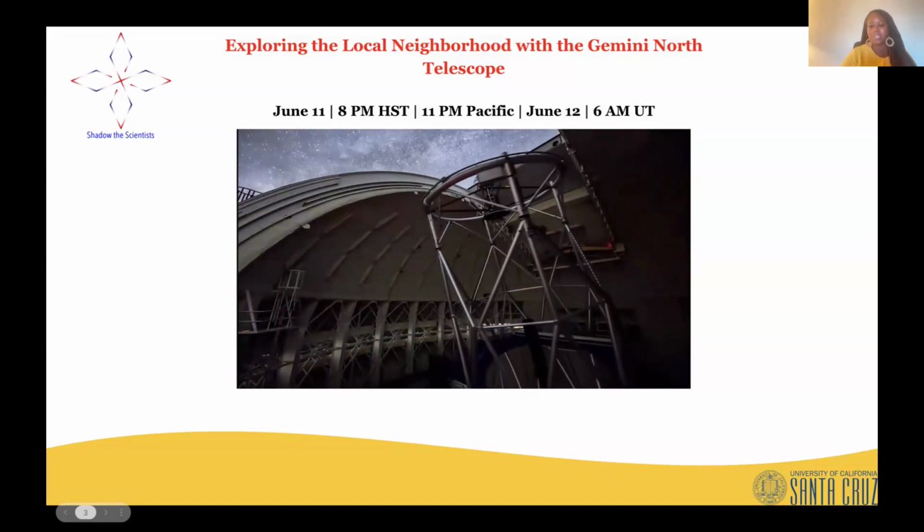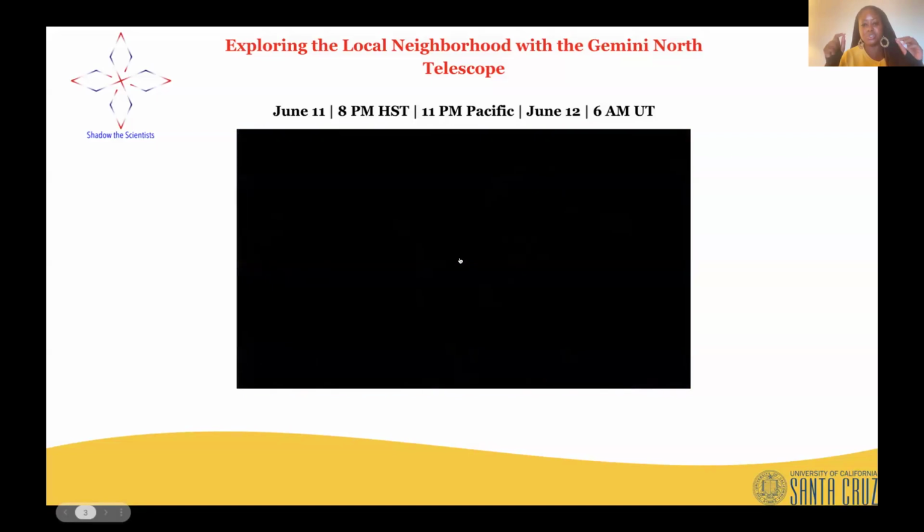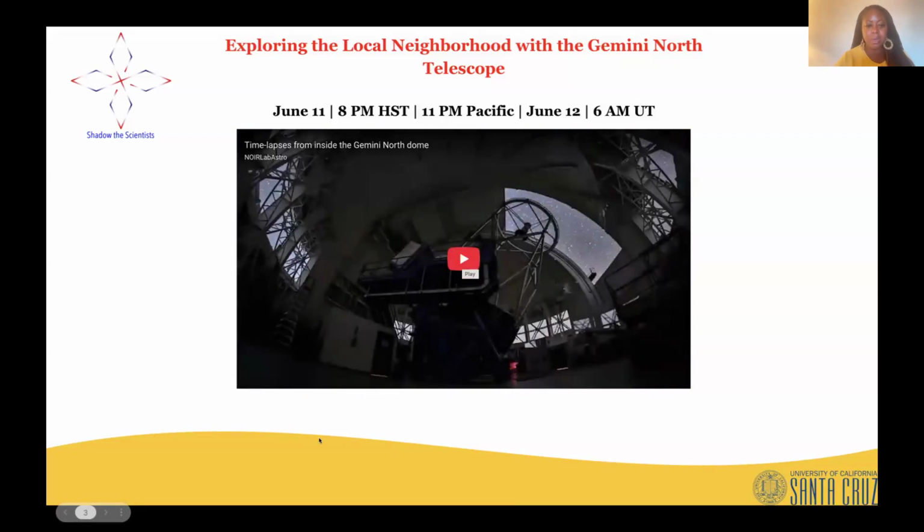Now, tonight's observations are taking place in the control room of the Hilo Base Facility, and that is where we can find Charlie, Emily, Zach, and Jenny. Now, we have a brand new science host tonight. That's Charlie Figura. So let's go over to Charlie now to get us started. Charlie, welcome and thank you for being our science host tonight.